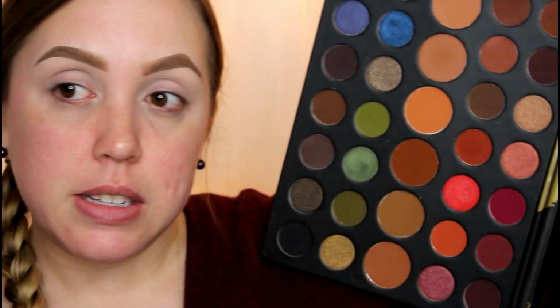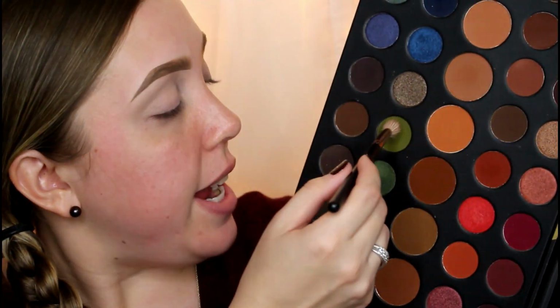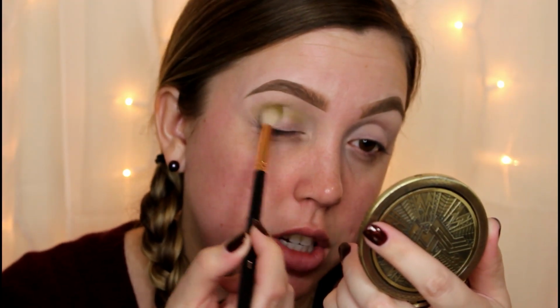Like I said, I want to start with green all over the lids. I've primed and set my lids. I've done my brows. So we can just get right into this. The first shade that she picked, and I think the lightest green of them all, is in this Morphe 39A palette. This is the Dare to Create palette. And it's this shade right here. This is called Fickle. And I'm going to blow this shade out.